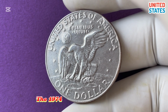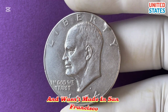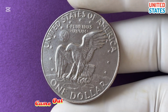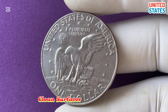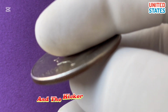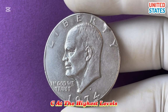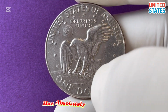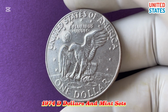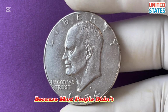The 1974 D Eisenhower dollar is often dismissed because it's not silver and wasn't made in San Francisco like most proof coins. But here's the secret. Some of these Denver minted coins came out with such crisp strikes, clean surfaces, and near-proof-like finishes, they've become absolute unicorns in the coin world. And the kicker? Some examples have now been graded by PCGS and NGC at the highest levels, and the value for these elite coins has absolutely exploded. That's why collectors are searching for these 1974 D dollars in mint sets, in uncirculated rolls, and in untouched collections. Because most people didn't know what they had.